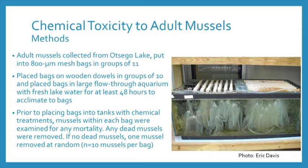Collected mussels, put them into mesh bags, put them in the aquarium in the greenhouse, and it has fresh water from the lake getting pumped into it, so it's replacing the water nonstop so it stays oxygenated, because you need to keep fresh water on the mussels to keep their stress level down. Otherwise you start having mortalities from handling them.